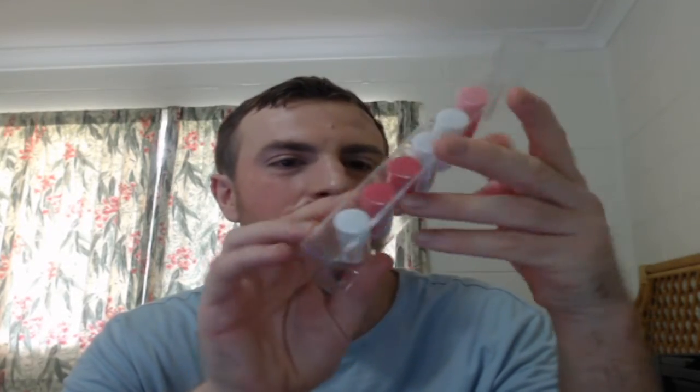I don't know who thought it would be a good idea to do a 7-pack. Because you get two of three flavors and only one of this yellow flavor. So 7 is literally an odd number. It doesn't tell me what the flavors are. So that's exciting.